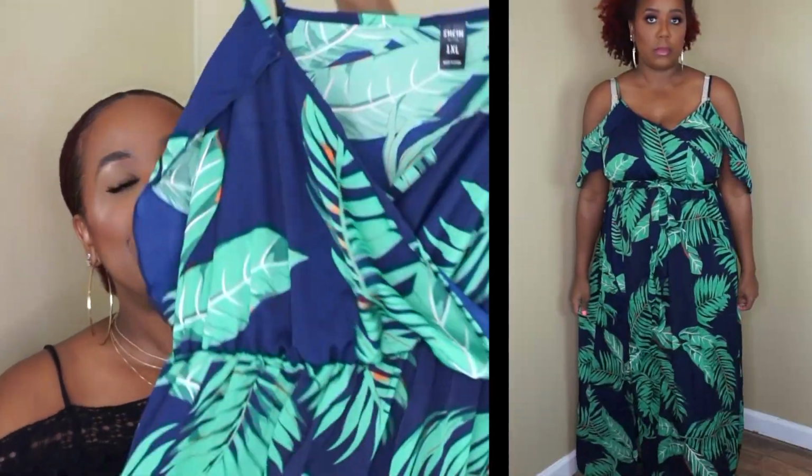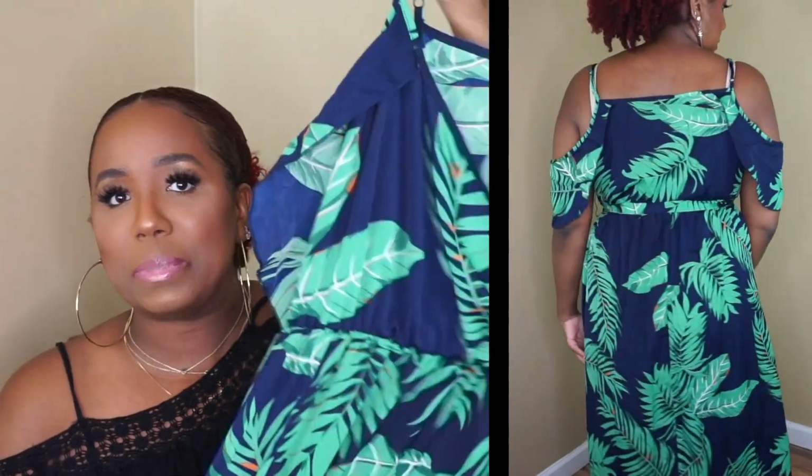This right here is my absolute favorite out of the whole haul that I got. This dress is so cute. It's so flirty. It's so date night, vacation vibes. It's beautiful, and it was super cheap. So I love the cold shoulder, hence what I have on today.